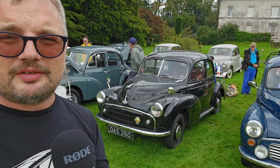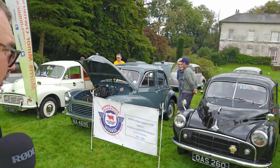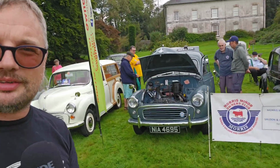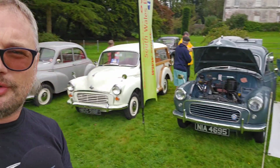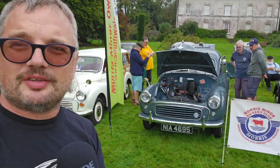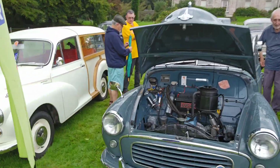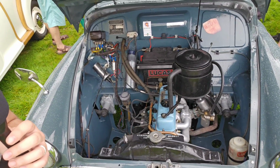And later they facelifted the Series 2, represented by the Morris Minor Owners Club Series 2 Saloon and Convertible register here. And now you can see we've got the classic front grille. Different colours were used during the Minor's production, but that is the grille that effectively remained in production until the end. Still got the split windscreen, but yeah, there is the little A-series engine.